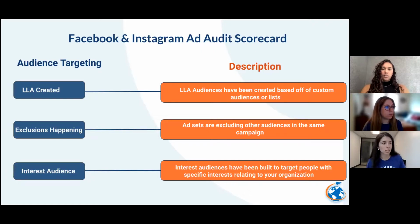Were you going to ask a question, Janae? Yeah, someone just asked, and maybe you just mentioned it, but what is the minimum size list that you recommend basing a lookalike audience list off of?